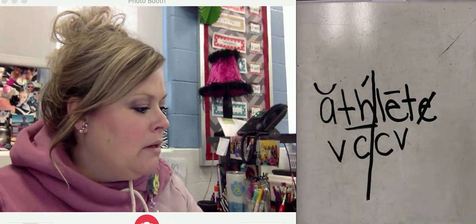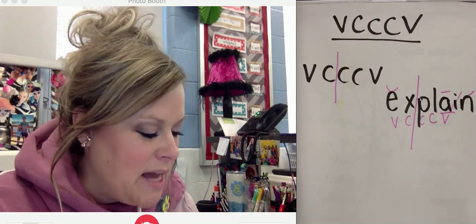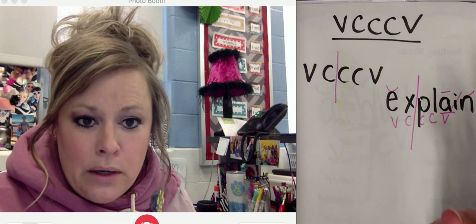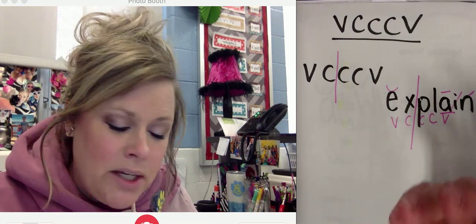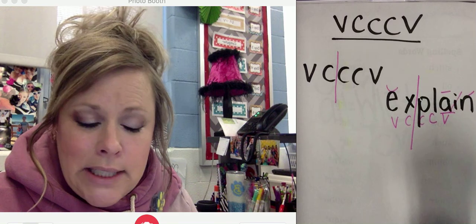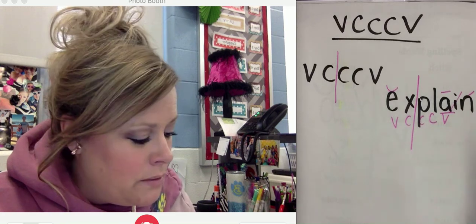Okay? So real quickly, when you see a VCCCV pattern, most of the time you are going to code between the first 2 consonants. However, you're not always sure. Okay? You know you have to divide between the consonants. It doesn't change the sound of the word too much, but a helpful hint to know is don't break up blends, they're a team. Don't break up digraphs, they're a team. In combinations, you don't want to divide those.